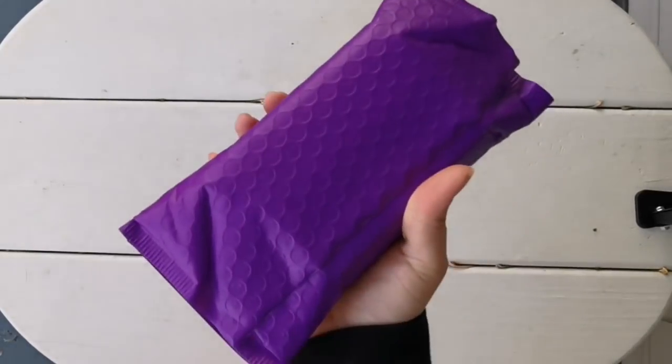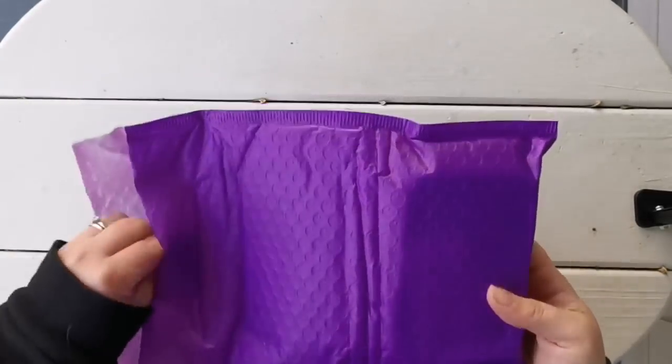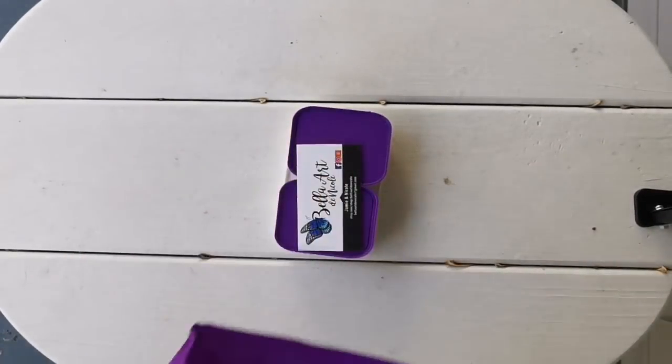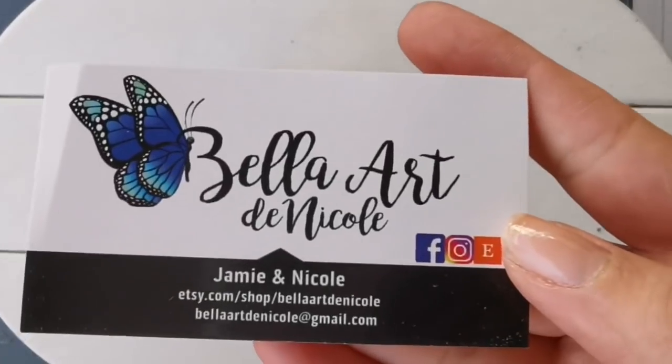What else did we receive? Okay, I'm gonna get into diamond painting stuff now. So this one is from Bella Art de Nicole. Pretty packaging here. She makes 3D printed design stuff. So let's see what she sent. Oh. Ooh. Okay. Is that all that's in here? Yes. Okay. So here's her card.